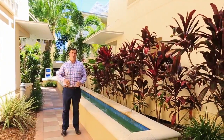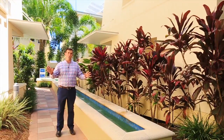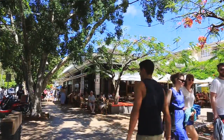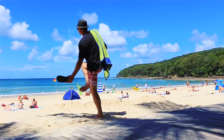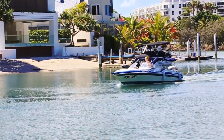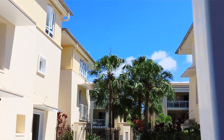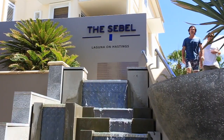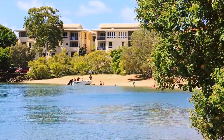Seen around the complex, multiple pools, beautiful water features, tropical gardens. We've got Hastings Street on this side with its restaurants, its shopping, Noosa Main Beach, Noosa National Park, you've got Noosa River behind you. Ideal location, beautiful compound. You'll enjoy every minute of every holiday you ever have here. Why don't you start your new lifestyle today?